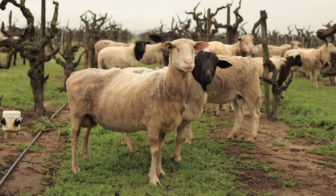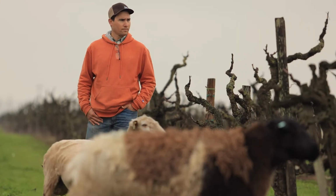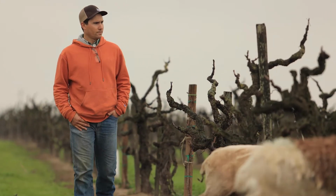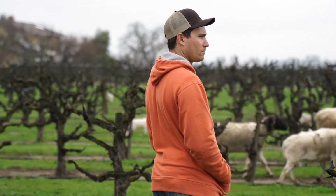It's been a great experience having the sheep out here. It's just such a natural thing to see sheep out there grazing in the vineyard. If somebody was to ask me how it feels to finally have my sheep in a vineyard in Lodi, I'd have to say this is probably one of the most fulfilling experiences I've had in the last 4 or 5 years in Lodi. I hope the sheep live up to the hype and do a good job and hit every vineyard in Lodi.